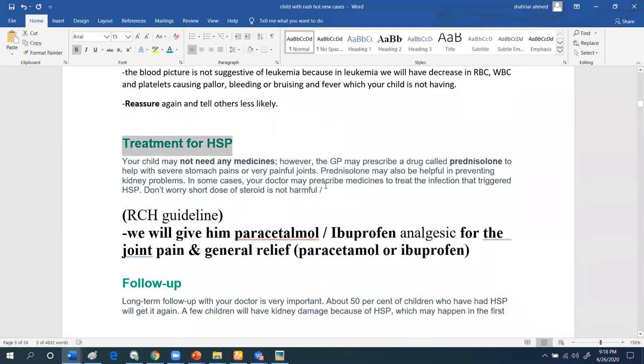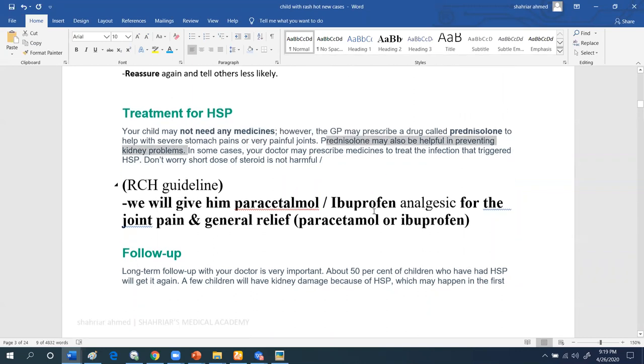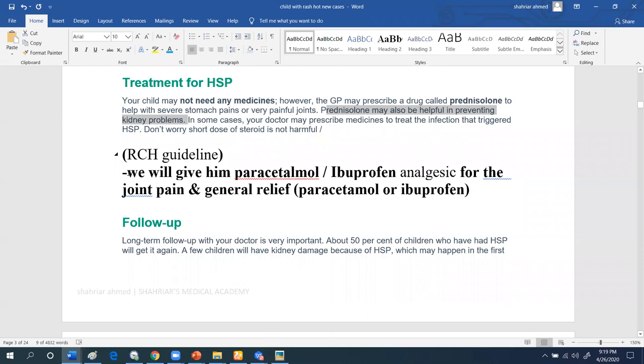All right. Treatment of HSP, this part I took from the RCH. Let's just check one more time. Usually you don't need antibiotics or any medicines. The GP may prescribe prednisolone to help with severe tummy pain and severe joint pain, because prednisolone also has an analgesic property. It is also helpful in preventing kidney problems. That's from the RCH guideline. We will also give paracetamol or ibuprofen as analgesic for joint pain and general relief.